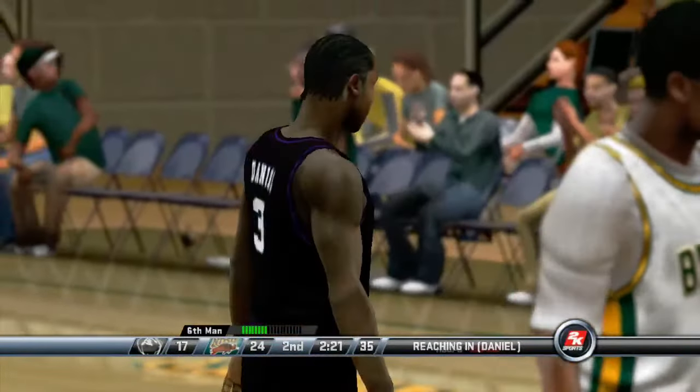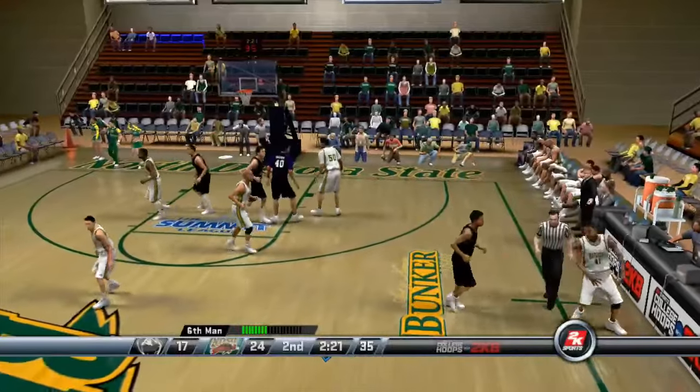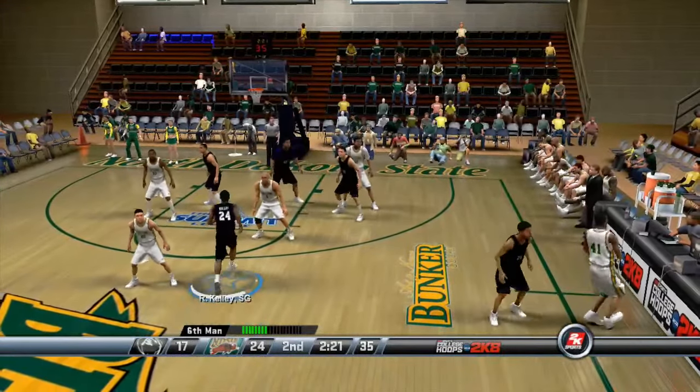That's his first foul of the game. Kelly will check into the game. Too much contact there. I like the aggressive defense, but he reached in a little too hard.